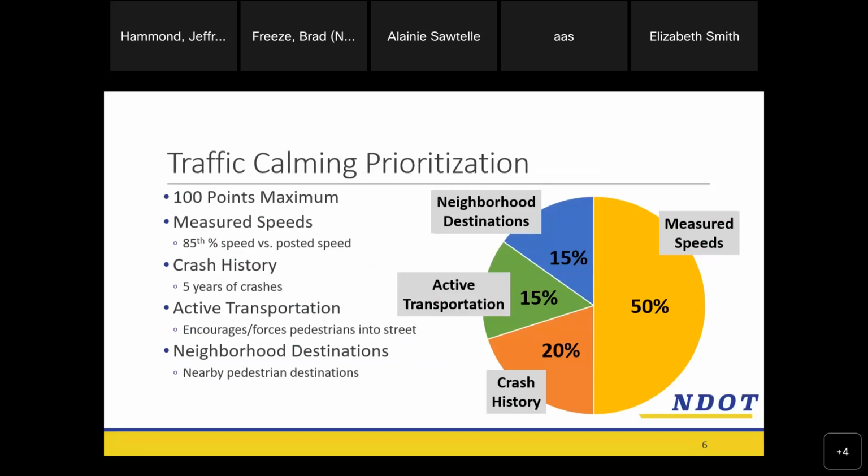The way we got here was a collection of data and a prioritization process. We look at 4 main things. 2 of those we broadly characterize as safety issues. That's speed, which is the big one, and also the crashes that have occurred on the street. Those make up about 70% of the scoring system. The other 30% is accessibility issues: the presence, or in your case, the lack of sidewalks.